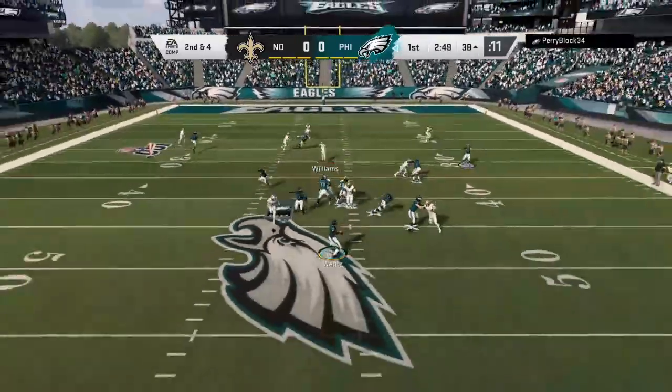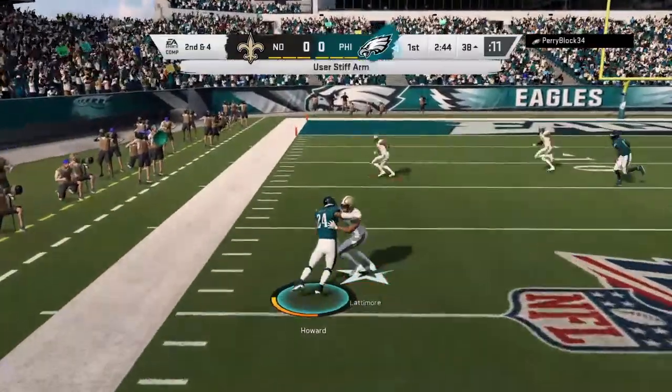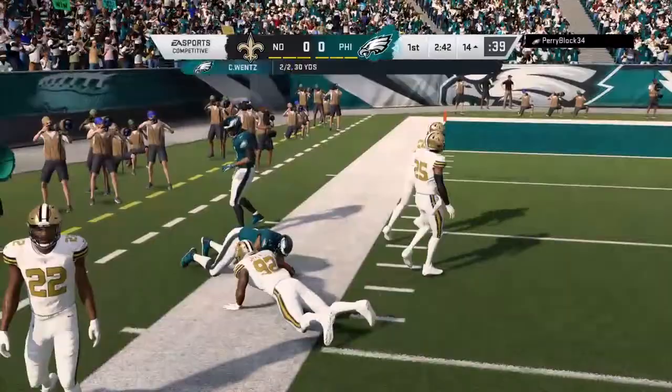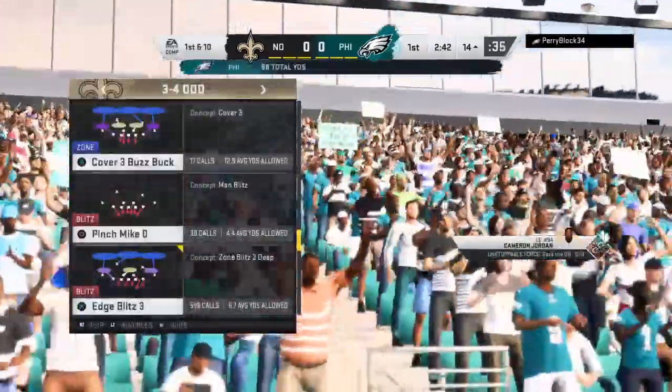Wentz off the fake handoff to Howard. Out to the left there and complete to Howard. And bulldozing his way through. That one covers 24 yards. It's a first down. And they're getting him involved early.